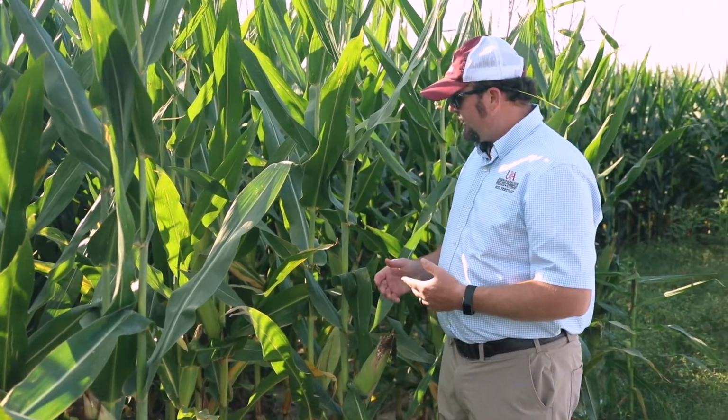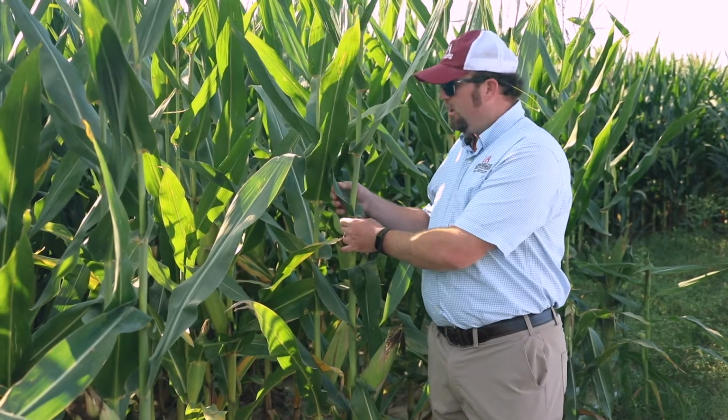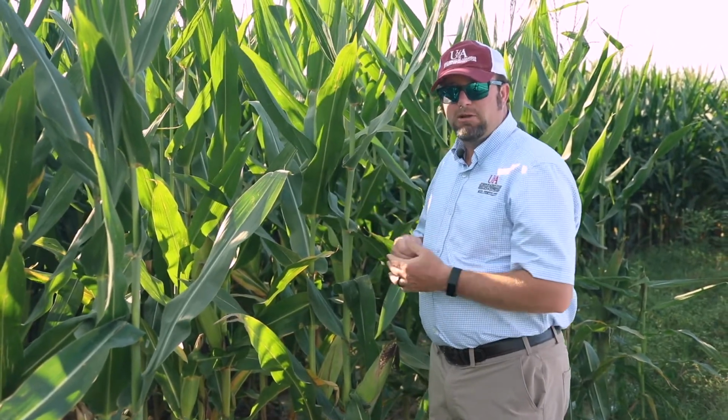Now, when you do sample that leaf, we essentially want you to just break it off here at that collar, and we only want you to submit this leaf blade. That leaf blade is what will be dried and ground for analysis.